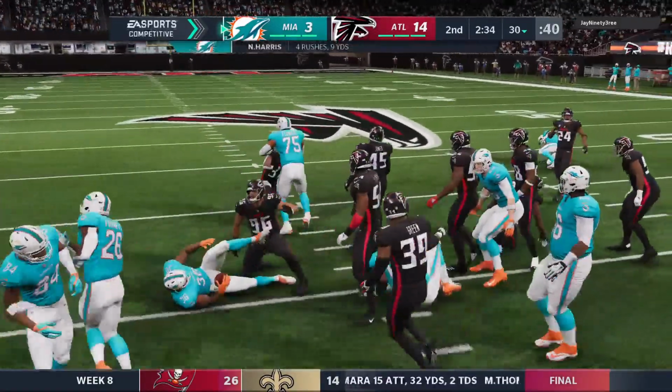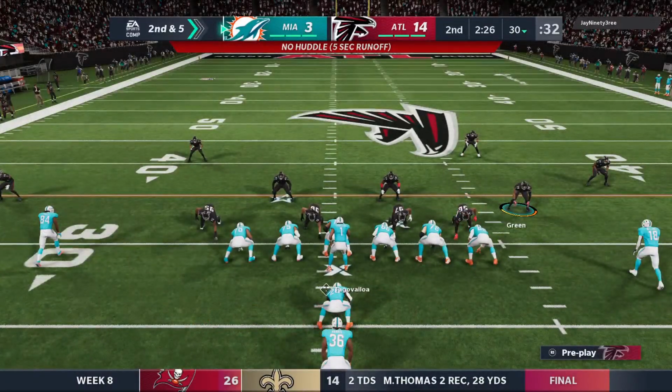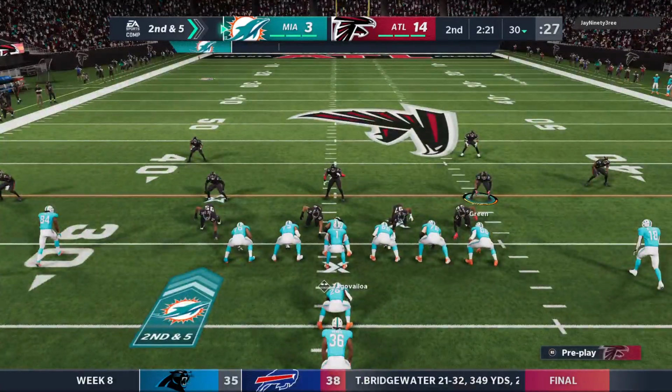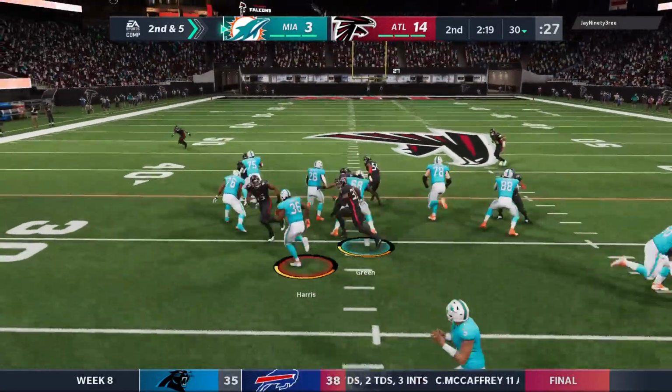We're looking for the big chunk now because, as you noted, the field goal way of doing it makes it that much harder and puts more pressure on every possession for you now. Go ahead and get 6 and feel a lot more.